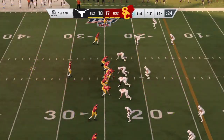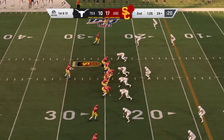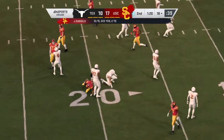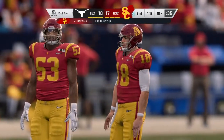This quarterback now over 200 yards already in this first half. It's 1st and 10. From the gun, Daniels. This complete to Jones. And they'll bring him down at the 18-yard line. A gain of 6 there on first.